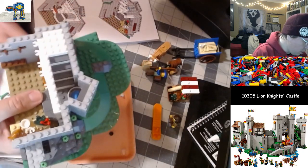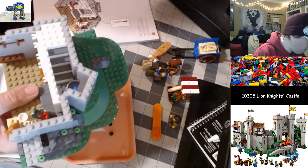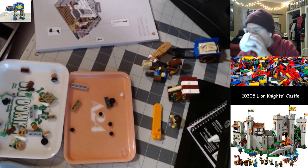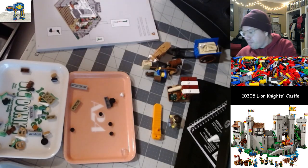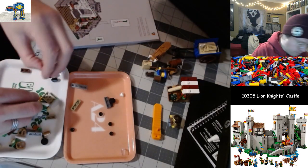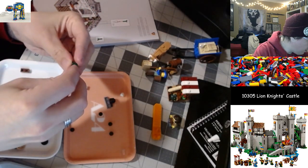Cool. Okay, that's everything for that step. Oh, we got a little mini build here. Got some green glass.